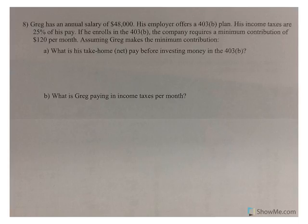Okay, let's go to Greg. Greg has an annual salary of $48,000. His employer offers a 403B. His income taxes are 25% of his pay. If he enrolls in the 403B, the company requires a minimum contribution of $120 a month.